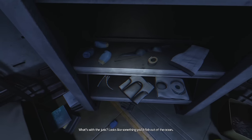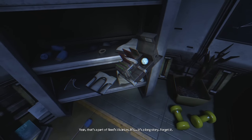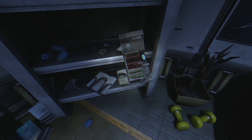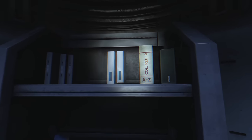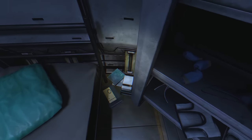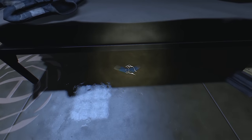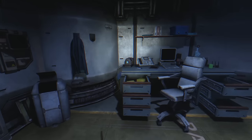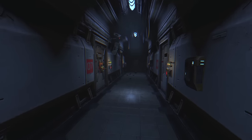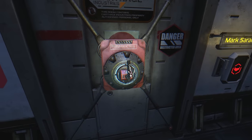What's with the junk? Looks like something you'd fish out of the ocean. Huh? Oh, you mean... Yeah, that's a part of Reed's vivarium. It's a long story, forget it. Oh, are these the dissected parts from the vivarium? Hidden sock, come here. Mark Sarang. That's the one who killed himself, right? After being scanned?